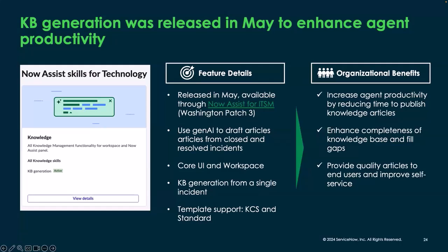A few things I want to call out about the May release. So this feature is available through Now Assist for ITSM, and it is also available for CSM and HR. And you just need to be on Washington patch 3. It's available in both the service operations workspace as well as the classic UI. And you'll be using a single incident to generate the article. So it's a one-to-one incident to article mapping, and that generated article gets automatically attached to that incident.